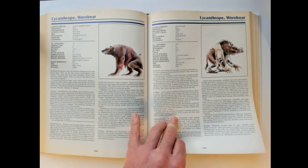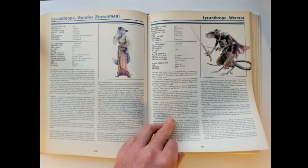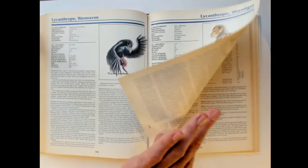The lycanthrope. So we're bears, we're boars, and of course we get the werefox. The werefox? This is the foxy lady. Ha! No, I'm only kidding. We're rats, and of course there'll be a werewolf in here. We're ravens, we're tigers, the traditional werewolf.